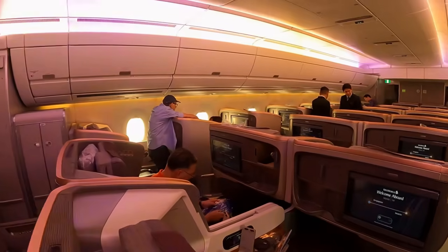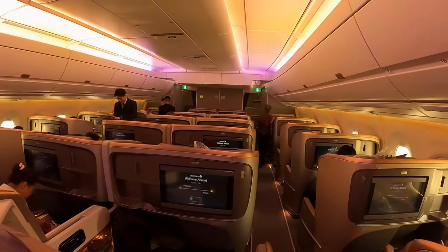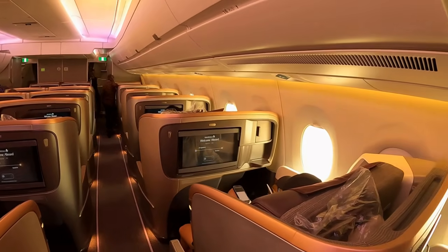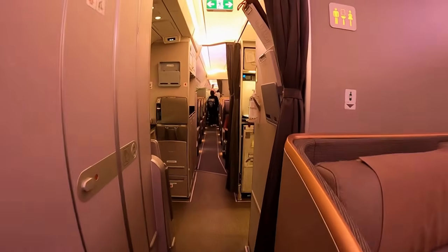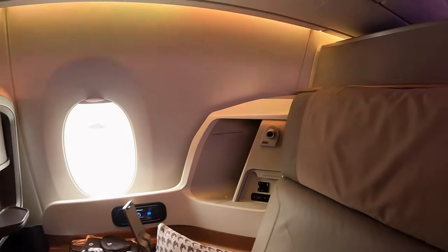Here is an overview of the first section of the business class cabin where we will be seated. It is a 1-2-1 seat configuration. Spacious bin storage above the window seats. There is a galley and 2 lavatories right after this section. My seat looks spacious and feels very comfortable.